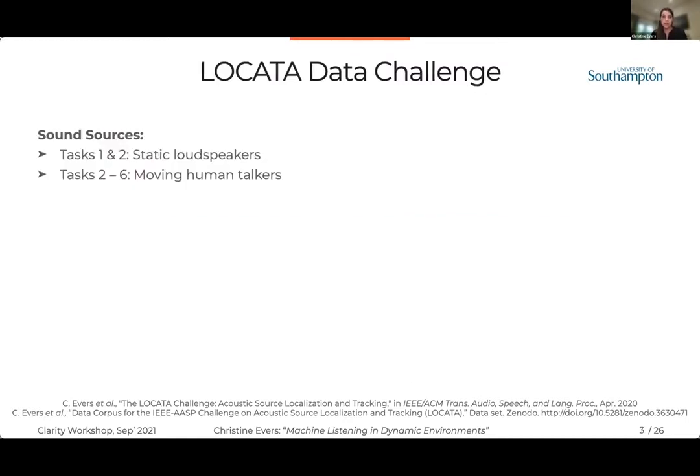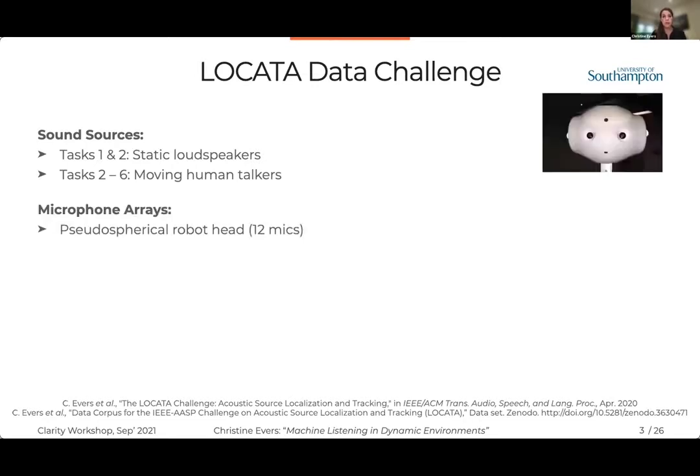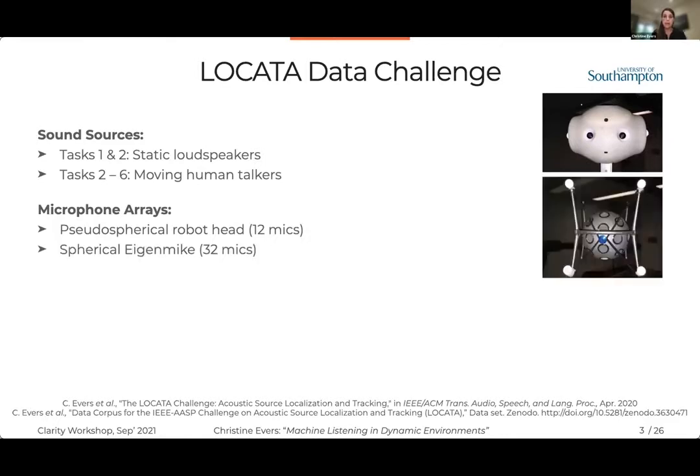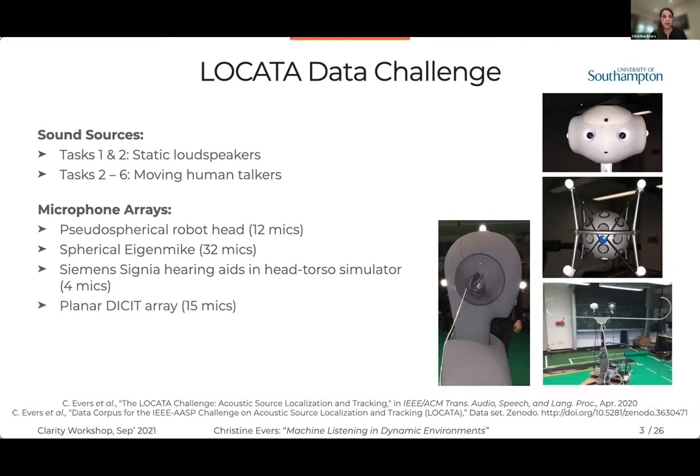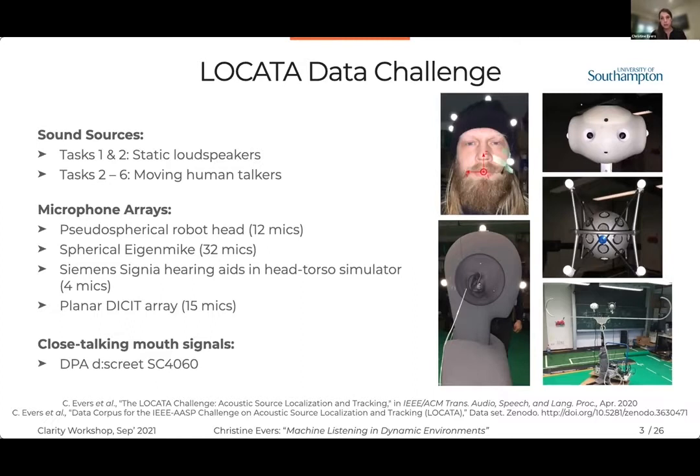The microphone arrays that we actually used cover a variety of geometries. We included a pseudospherical robot head that incorporated 12 mics, a spherical Eigenmike with 32 mics, 2 hearing aids, so in total 4 microphones, 2 on each side, that were installed in a head torso simulator, and finally a planar array that was quite surprisingly large. It's about 2 meters wide and included 15 microphones. In addition to the distant talking microphones, we also had close talking mics as ground truth information.